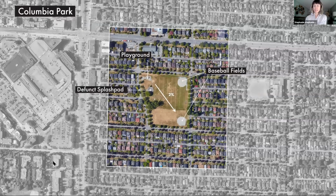So currently, this park is typical of many semi-urban, suburban neighborhood parks. It's got a couple sports fields. It's got a defunct concrete splash pad over here. And there's a playground up here in the northwest corner. The site slopes around 2% from the northwest to the southeast. But during the winter the grass is really sodden and muddy, while in the summer, as you can see in this image, it's really dry, unshaded, and exposed. So there's a lot of potential for this park to become so much more than just an empty field, particularly as public green space becomes more commodified and exclusive.